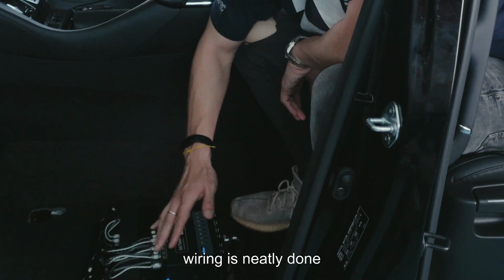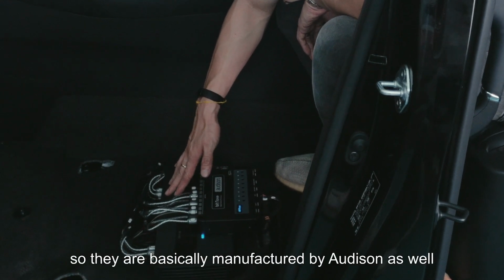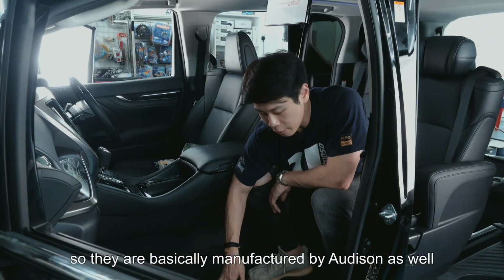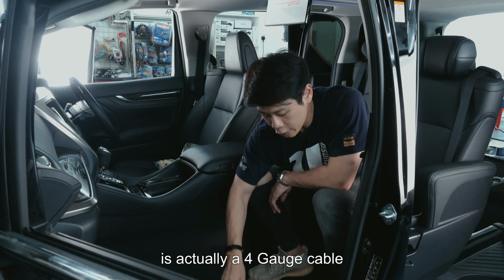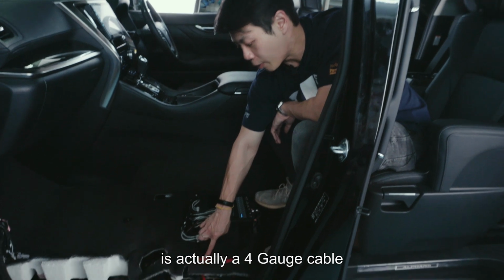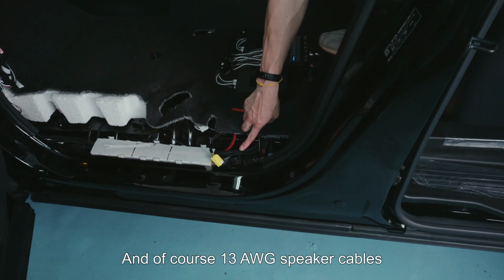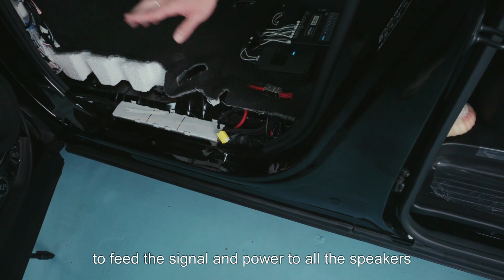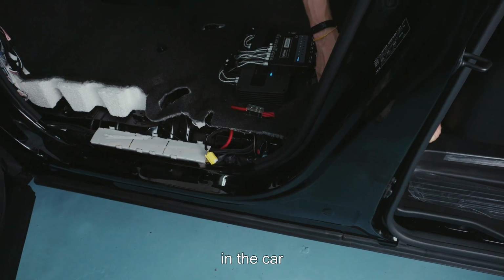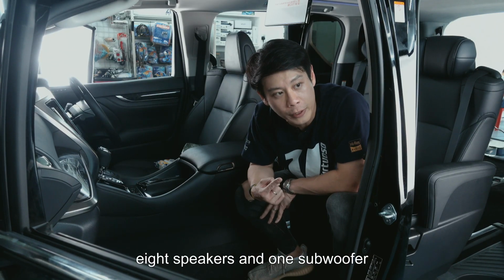And of course, the wiring is neatly done. All these connection cables are manufactured by Audison as well. Running from the battery to power up all these goodies over here is a 4-gauge cable, which is pure copper. And of course, 13 AWG speaker cables to feed the signal and the power to all the speakers in the car. So in this car, there's a total of 8 speakers and 1 subwoofer.